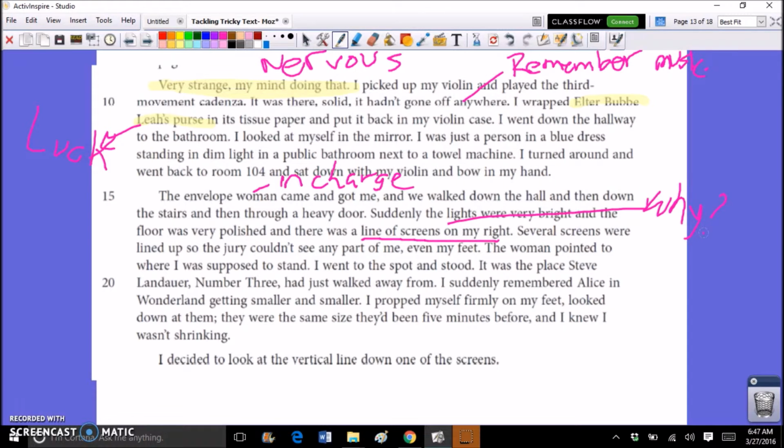Several screens were lined up so the jury couldn't see any part of me, even my feet. The woman pointed to where I was supposed to stand. I went to the spot and stood. It was the place Steve Landauer, number 3, had just walked away from. I suddenly remembered Alice in Wonderland getting smaller and smaller. All right, I remember this was one of the questions. So I'm going to put a little note by there so I can go back to this.